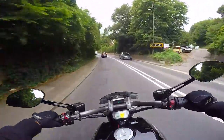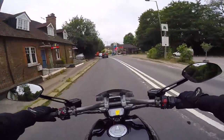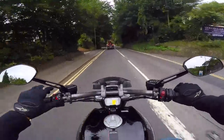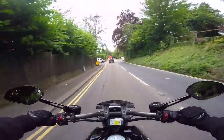Right, frontal area, it's got a screen on. This is not standard, this is a touring screen, although it does direct the wind straight in my face, but it's not buffeting at all, so it's not a hindrance, it's not too bad, and it will keep all the crap off your dials, etc. So it's probably a wise decision to have that, because you're going to get a few flies on the front of this bike, trust me.